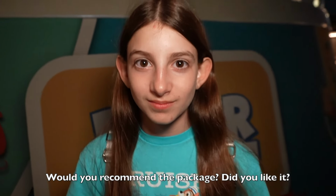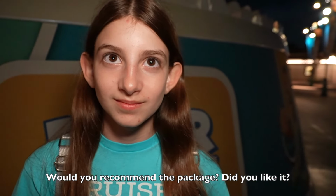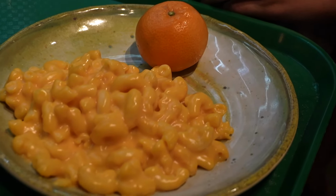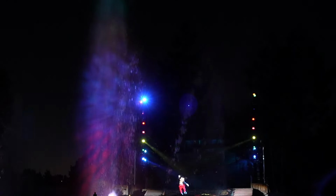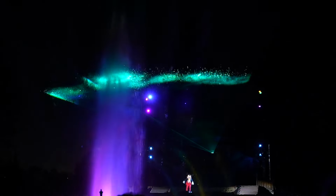Would you recommend the package? Did you like it? Yeah, especially for the kids because it's only like $25. After the Magic Key discount, it was only $21.50. And if you think about it, maybe it would add up to like around $15. So it's basically $6.50 to get a really good view without waiting super long.